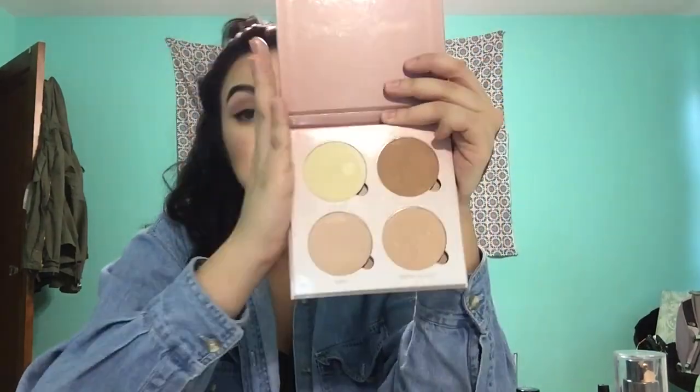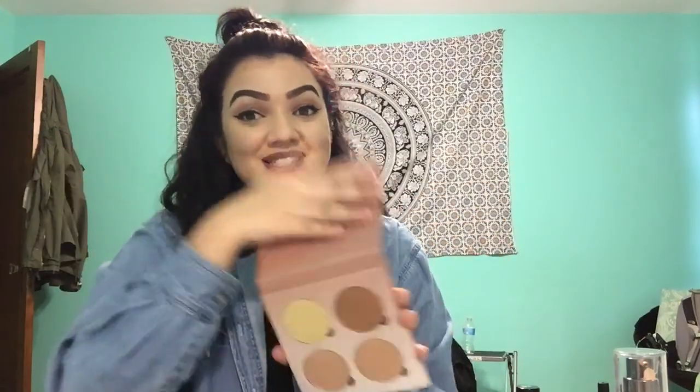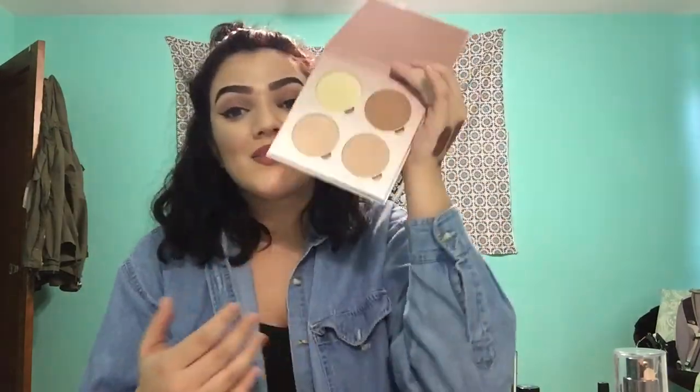I really, really like this kit. And I like how you can pop them out and put them in your own Z palette. But the packaging, it's glowing, too. And I'm actually wearing it right now. Oh, I just lied. I'm so sorry. I'm not wearing it today. I'm wearing something else. So just throw it on.